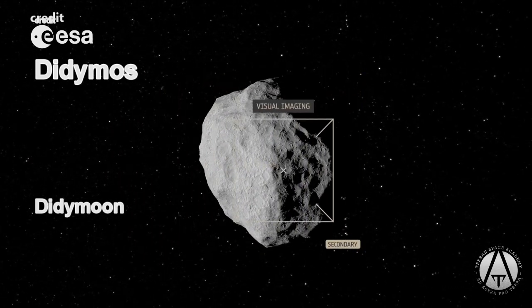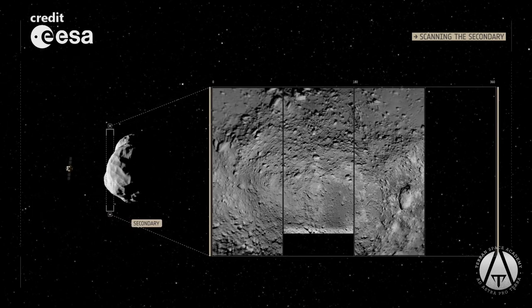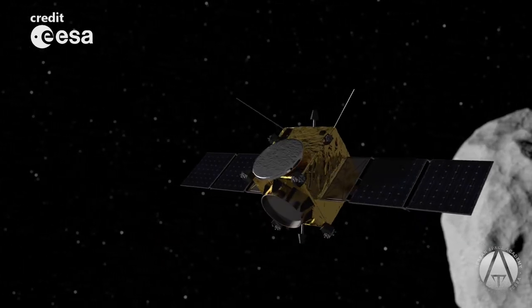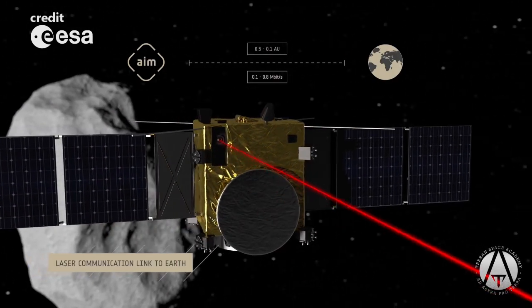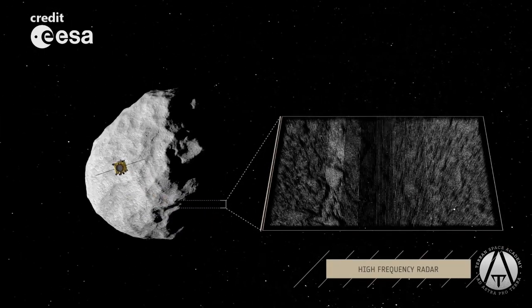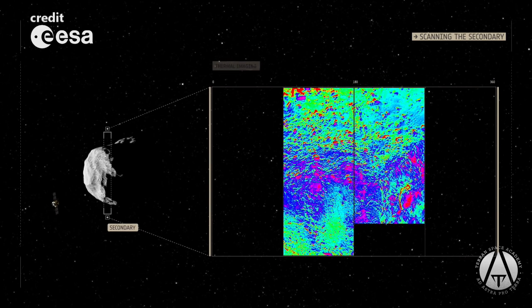AIM was equipped with a high-resolution imaging system and would have gone into orbit around the target asteroid, imaging the surface in high resolution and sending the images back to Earth by laser communication. It would also have high-resolution radar to see below the surface and an infrared imaging system. The infrared imager would collect any infrared light reflected or emitted by the surface of the asteroid. This can help us understand the composition.